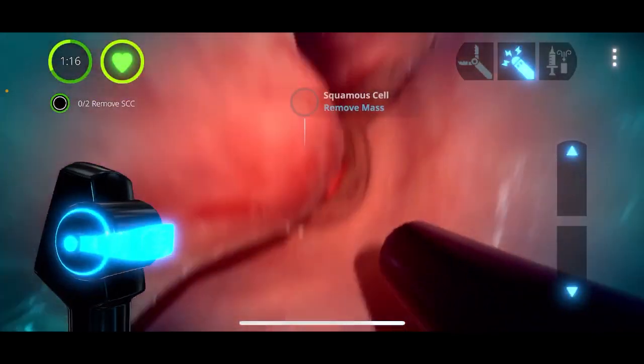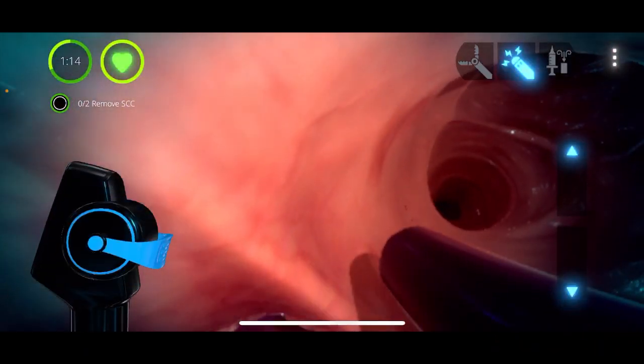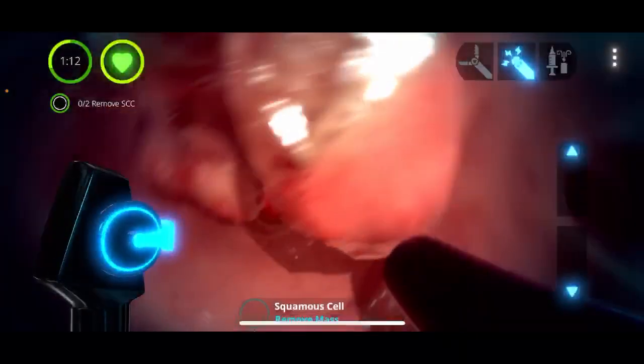You trust me with a bronchoscope inside your lungs? If there was nobody else in the hospital.